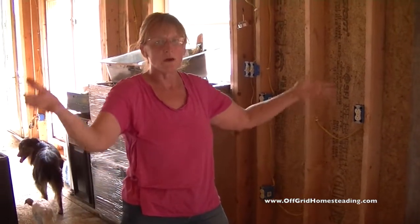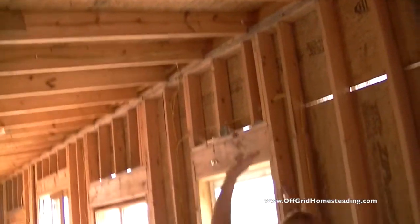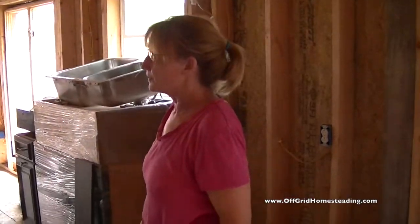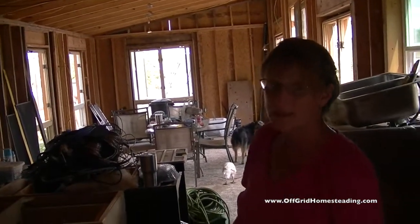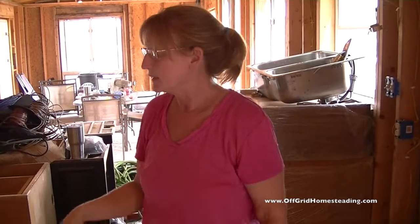But we'll build this wall next. It's going all the way to the ceiling because, of course, this is an open ceiling too. This will be the only drop ceiling we have. Open ceiling into the bedroom. And so today, build walls, do plumbing, whether it be plumbing for water or plumbing for propane. We need to do that.